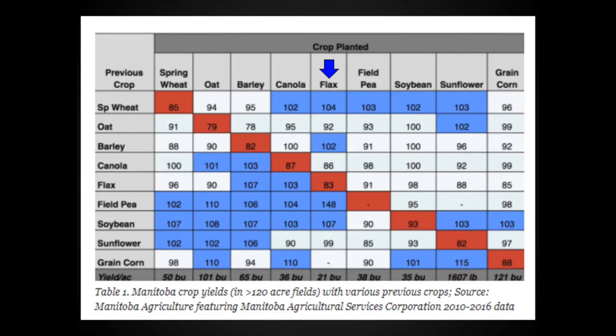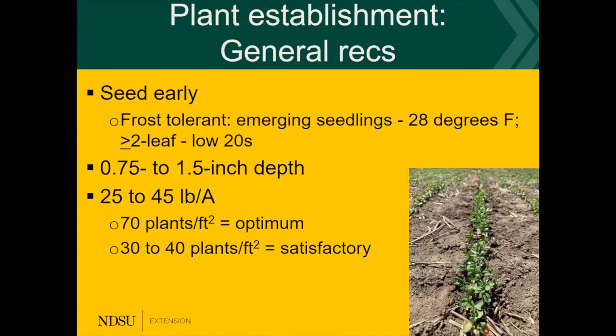So some general recommendations on establishing flax. First, we've already talked a bit about seeding time. It is a cool season crop in general. We like to see the crop planted as early as possible, as long as our soil conditions are appropriate. And we don't push things too hard on the earliness where we might have significant threats to the emerged plants from hard frost or very cold temperatures. So keep that in mind.